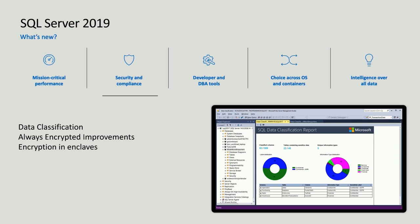And lastly, just as an example here of improvements that we're making, we have also added support for performing the encryption of all the data inside of enclaves.